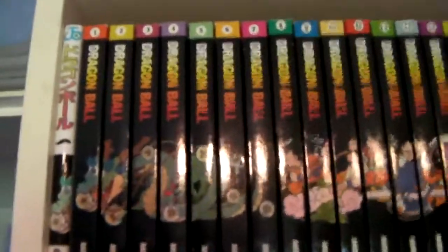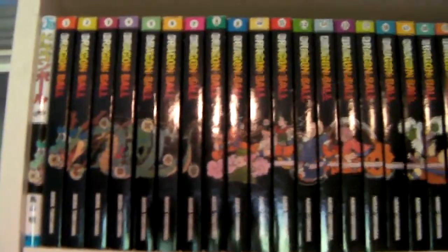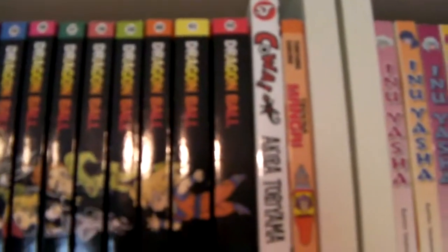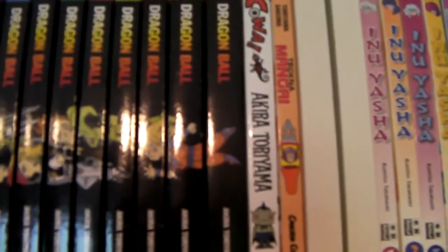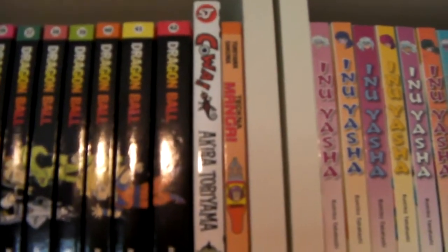So here we got Dragon Ball. The first one there is in Japanese, and then it's the Swedish version. That's why it looks a little bit different. So as you can see, it's 1 to 42. And then we have Kawa by Akira Toriyama as well. We have Draw Manga by Akira Toriyama.